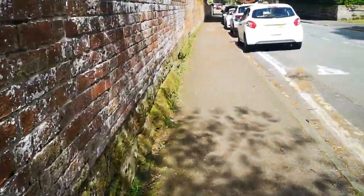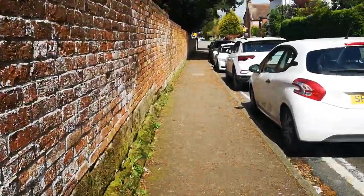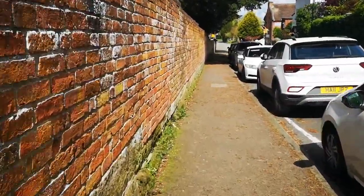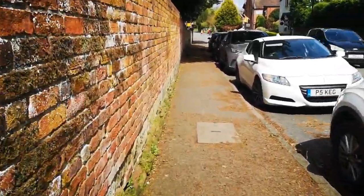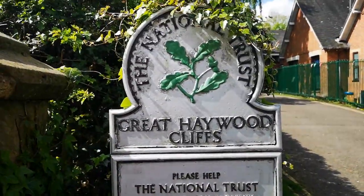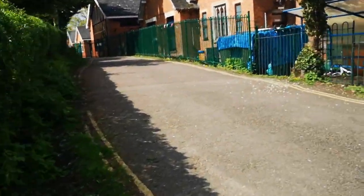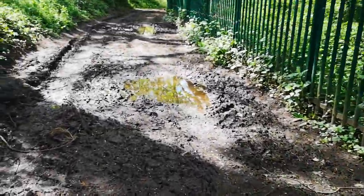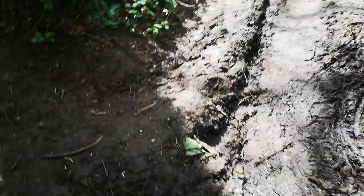Well, after about another half a mile, I think we can see the end of the wall. And the entrance we should have gone in to the left was firmly padlocked, but apparently you get in down at the end here. And we found it. National Trust property. Here we go again. Squelch, squelch. Will the land ever dry out?